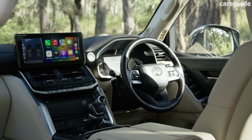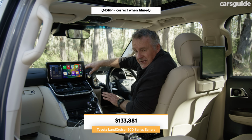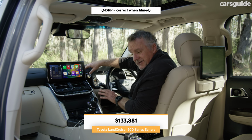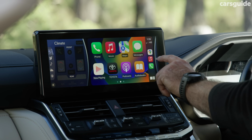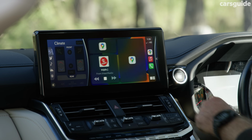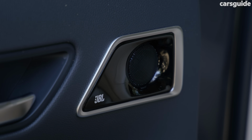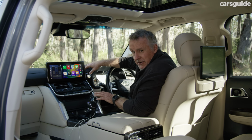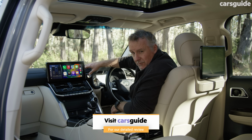The Sahara has a manufacturer suggested retail price of just over $130,000, and that's before on-road costs. That is a fair amount of cash in anyone's books, but you do get a lot for your money. Standard features include this 12.3-inch multimedia touchscreen system, and you do get Apple CarPlay, SatNav and Android Auto. There's a wireless phone charger, and there's a 14-speaker sound system, and a whole bunch more that I won't go into here. But for even more details on this vehicle, make sure you read my full written review at CarsGuide.com.au.